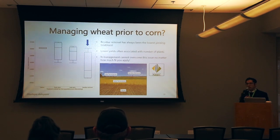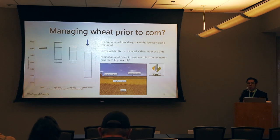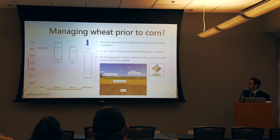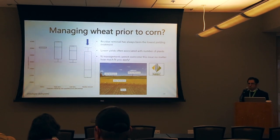Interestingly, every time we did that residue removal, we ended up with a significant corn stand reduction. And we think what happened is that wheat starts bleeding basically allelopathic exudates that will impact the population of corn and influence the corn production overall. That is significant enough that no matter how much N we put on, we couldn't capture the yield penalty to match those three other treatments.